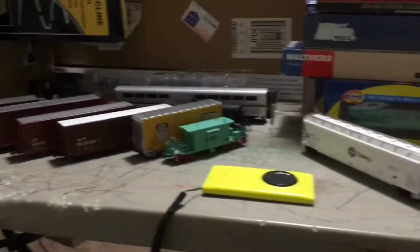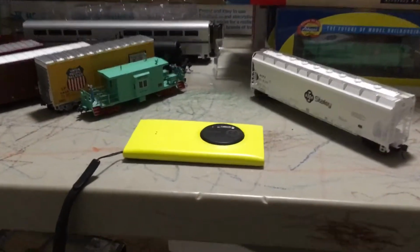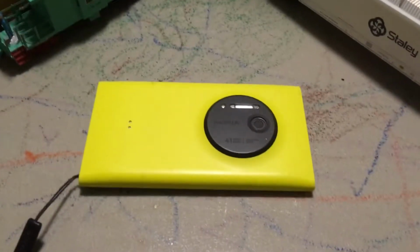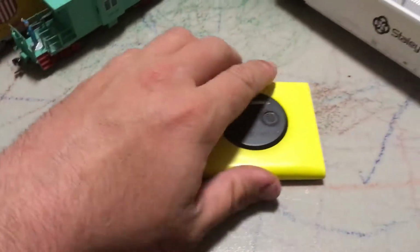Alright guys, here's my crowded, messy little table that I've been working off of. Got a couple new freight cars. First thing I did want to mention though, before any of you have watched any of my other videos, or maybe watch this video and then go back and watch my other videos, this is the camera that I've been using.